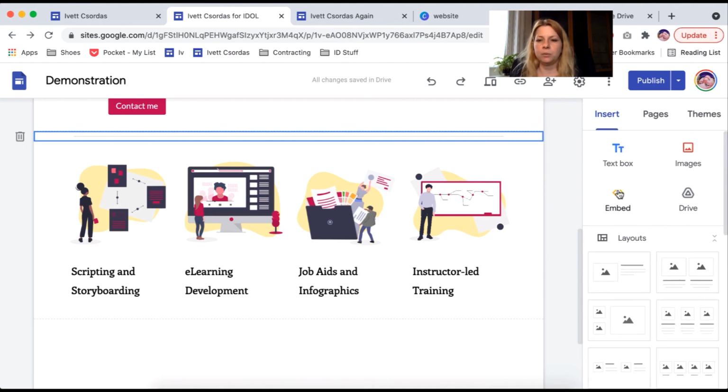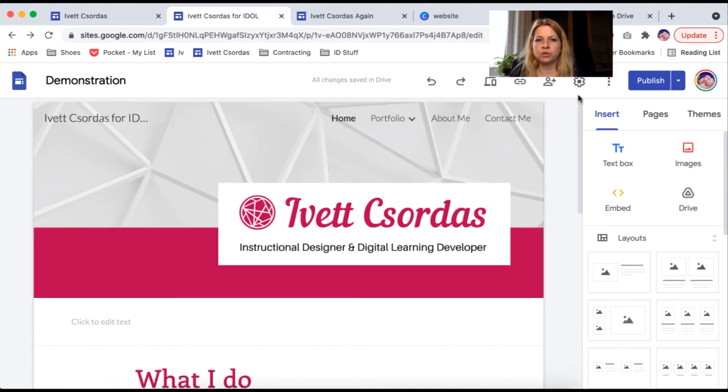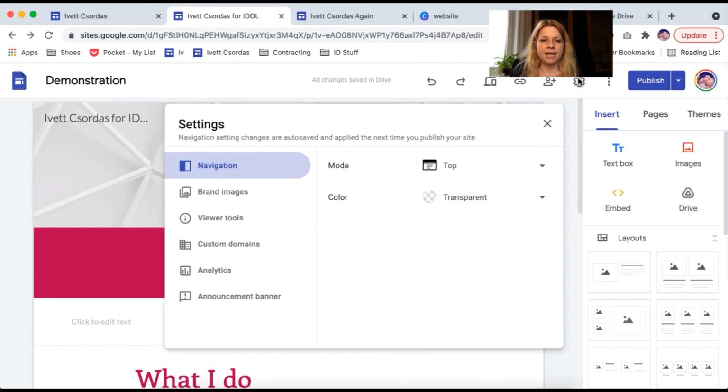Okay, what have we not talked about yet? We haven't talked about these things here at the top. Obviously, undo, I use Control Z, redo, preview, link, share with others if you want to. Allow others to collaborate with you. And then let's talk about the settings here. Now, again, very limited options here. The navigation is basically this navigation here. There are only a few options.